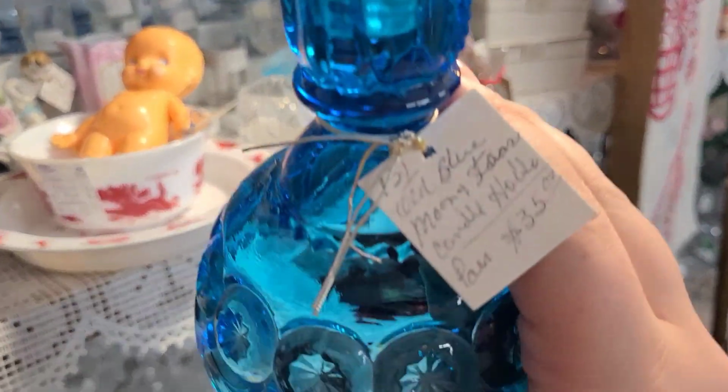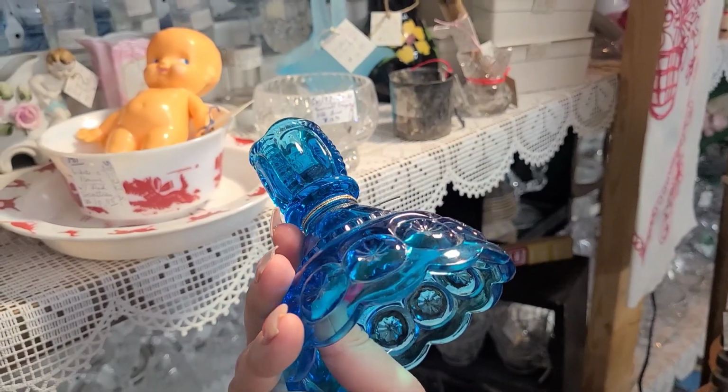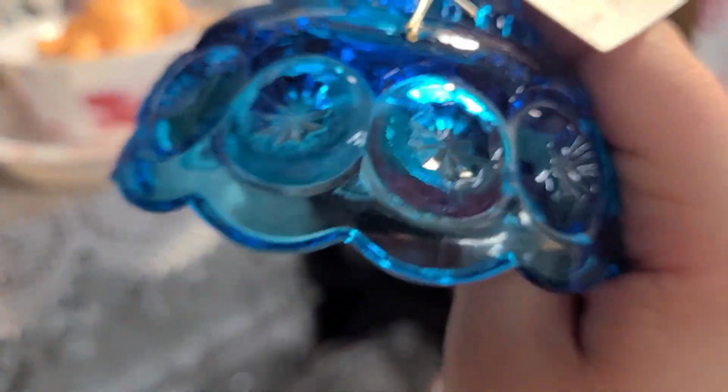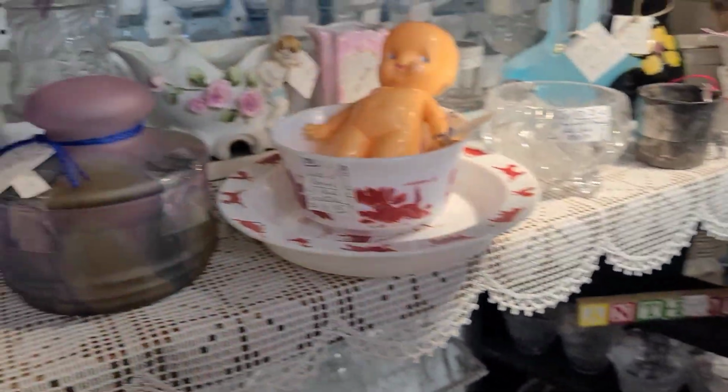Now this was the set of them. It's a blue Ellie Smith Moon and Stars candelabra or candle holder. And it was priced at $35 for the set, which is definitely retail. But if you don't have to worry about shipping, you might as well go ahead and pick it up at retail because you don't have to pay for shipping.